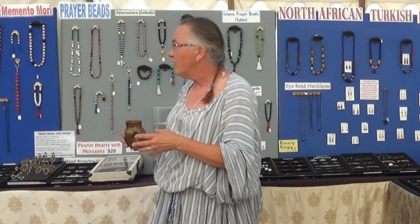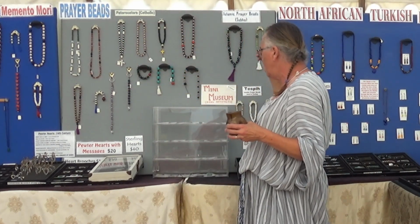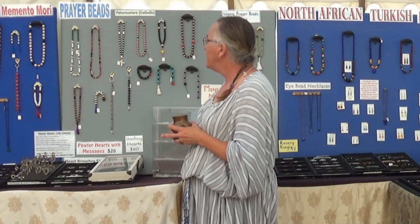So if you're a good medieval Catholic, you would have prayer beads. If you're a good medieval Muslim, you would have prayer beads. They're just different in terms of the number of counts of beads.